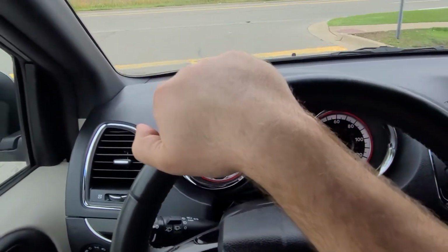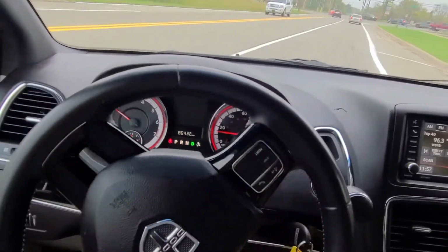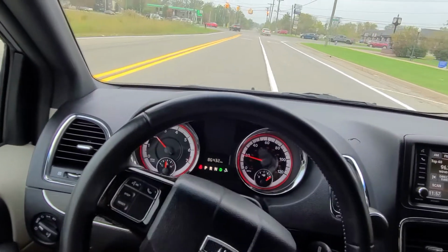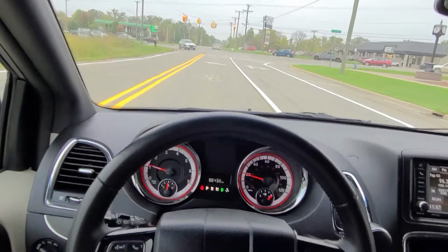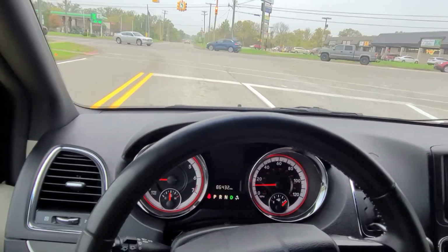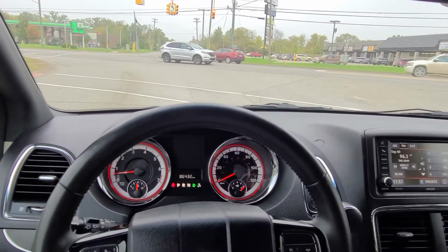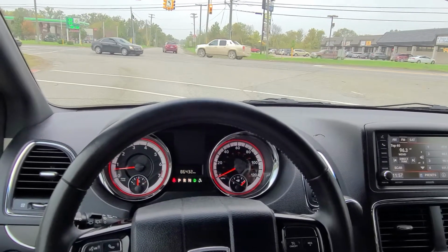For additional peace of mind, this van comes with a 1 year, 18,000 miles engine and transmission warranty. That warranty can be serviced at any licensed repair facility anywhere in the US. So very straightforward, very simple. Anywhere in the US, 1 year, 18,000 miles, engine and transmission is covered.